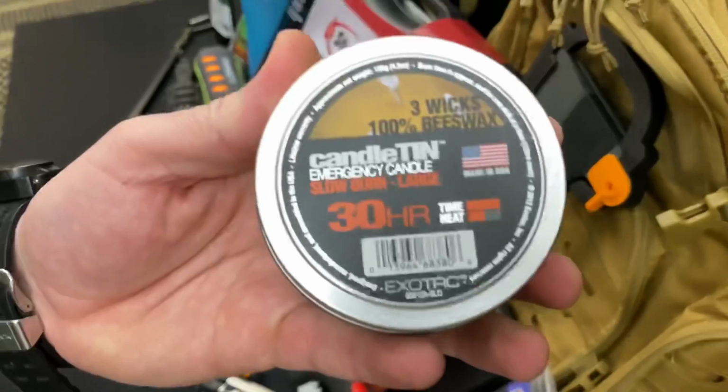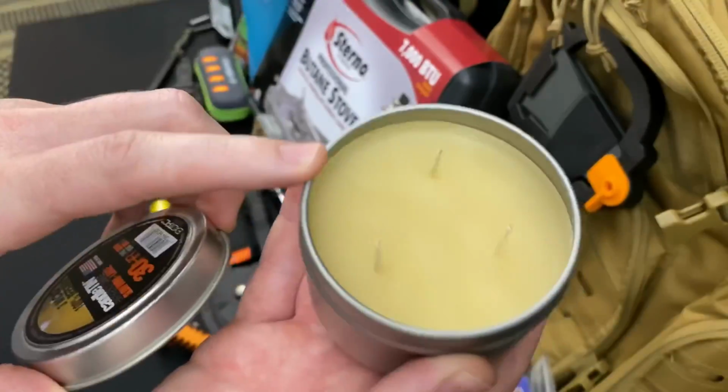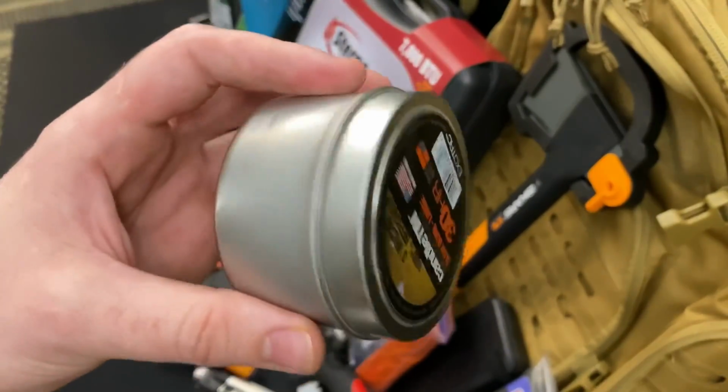So next up is a candle. Not just any candle. This is a 30-hour slow burn candle by Exotech using 100% beeswax. Now, why is this in there when you can buy a lot of different candles super cheap?